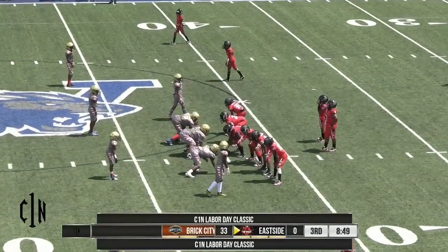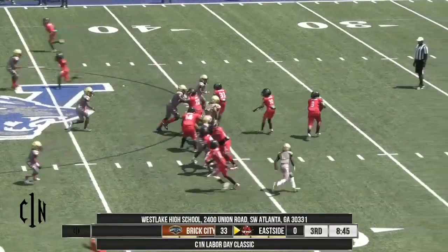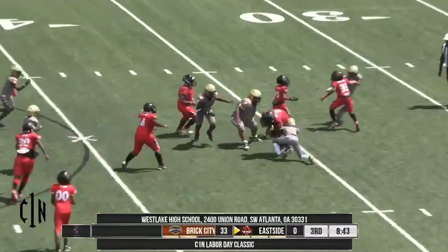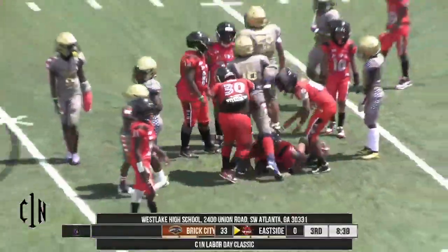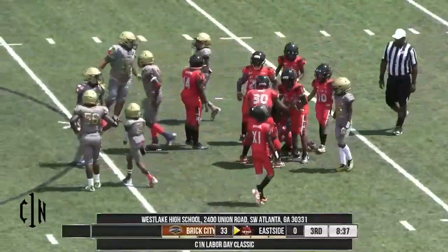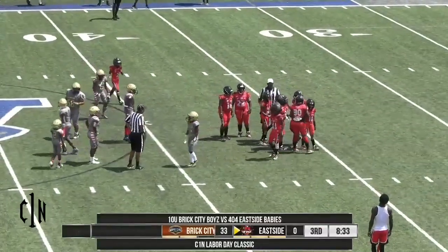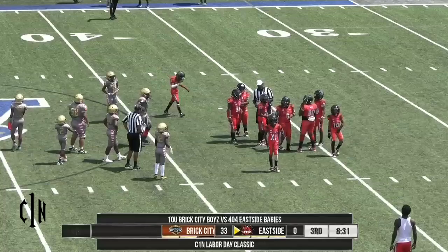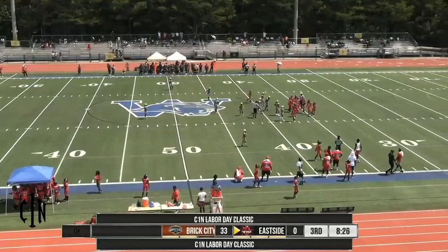Number 3 at quarterback. He rolls to his right, but he's going to get swallowed up immediately. Nowhere to go. One, two, three Brick City defenders are all over him. And that's going to lose about 5 yards. He'll lose 5 on the play. So it'll be 2nd and 15 for the Bulls.